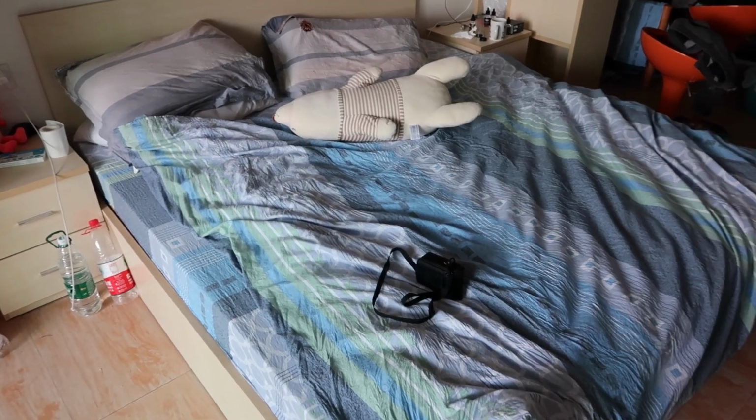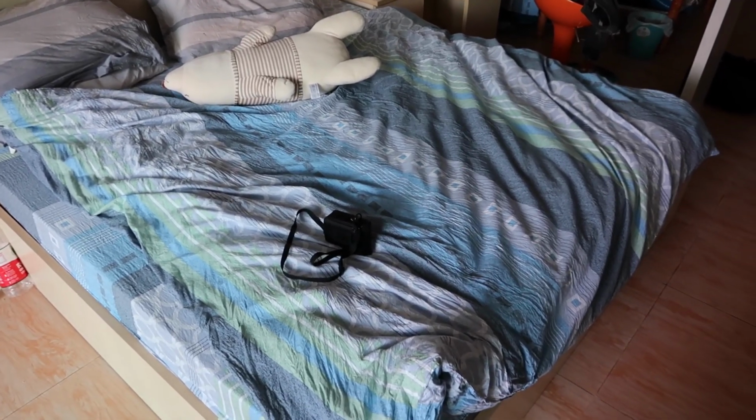The bed's just down there. And I've got a TV, but I don't really use it that much because I mostly just use my computer and stuff like that.